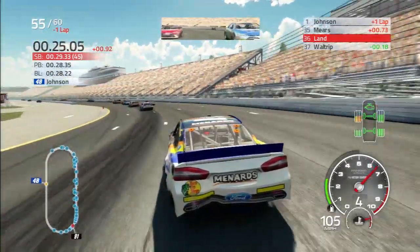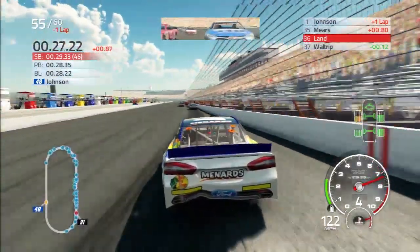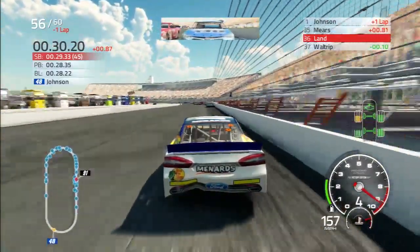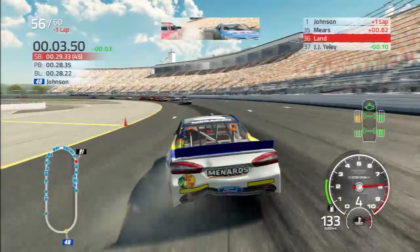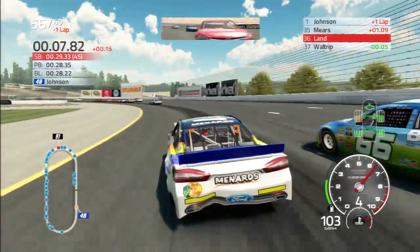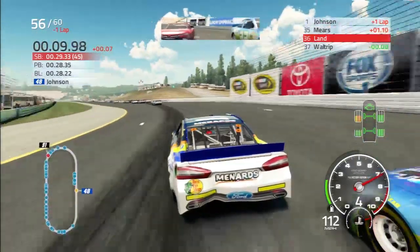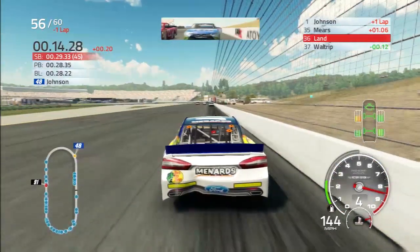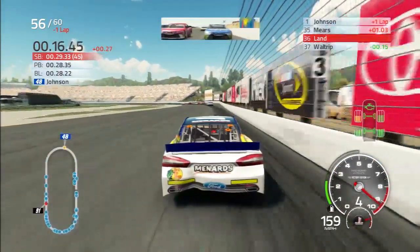So just going to keep the car in the center here. Well, we started alongside Waltrip, so if we can keep ahead of him, it's not that bad. We just got to keep going. He's coming high. Well, I'm definitely not going to win, that's for sure. At least I don't think so. Left side's clear. But we'll see how it goes.